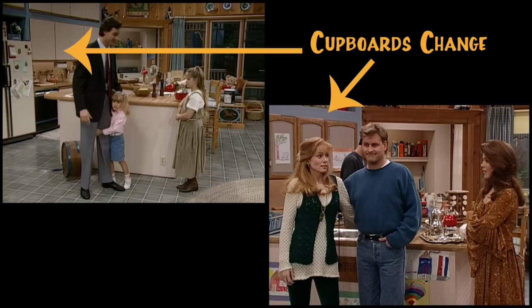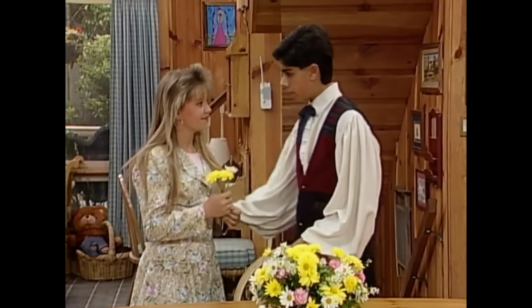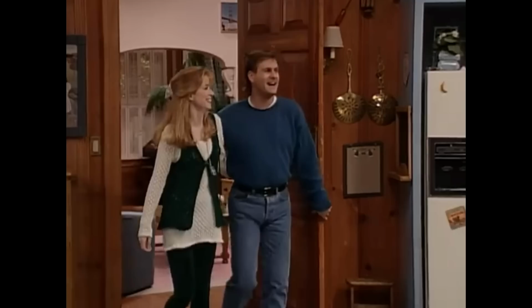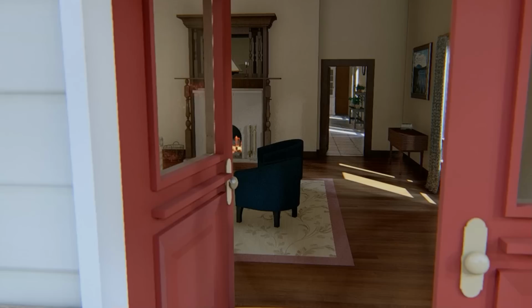The kitchen changed just a little over the original series, but not much compared to some TV homes. Some scenes that took place in the kitchen. DJ accidentally getting married around the kitchen table. Joey bringing home a date who is a fellow comic who disappoints with their lack of humor. And Stephanie crashing the car through the wall. And now we'll tour the whole main floor. Next, we'll go upstairs.